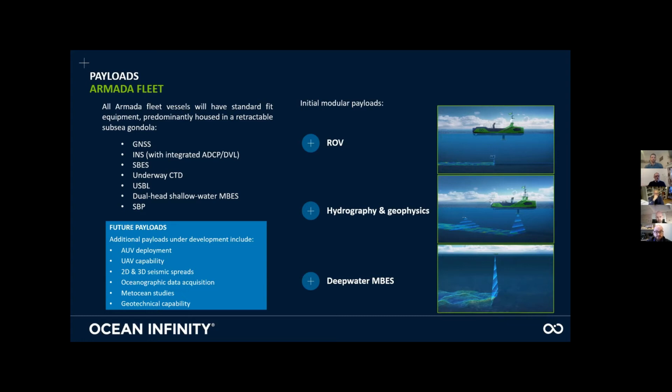In addition to that survey gear that'll be permanently installed, the idea is that we will be able to deploy modular payloads to each USV, to each robotic ship. These will start with things like Moonpool deployed work-class ROV systems. You heard from Matt that we're looking at using some of the Saab Leopard electric ROVs that he spoke about, but we'll also be repurposing some of the existing Schilling HD hydraulic systems that Ocean Infinity already own. And this will give us work-class ROV capability down to 3,500 meters water depth.